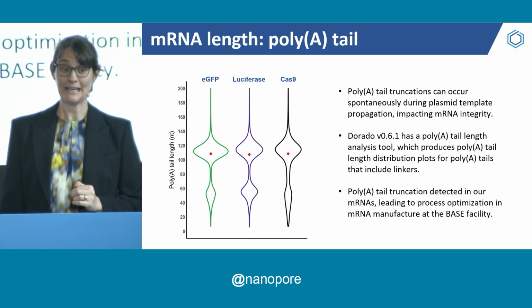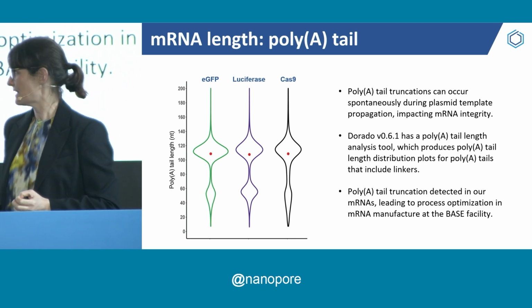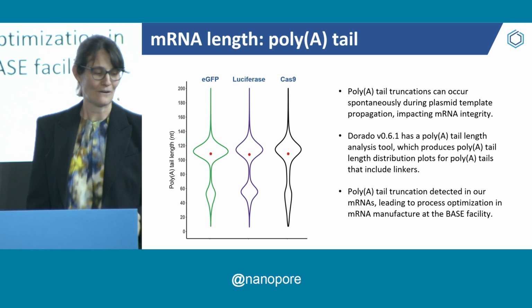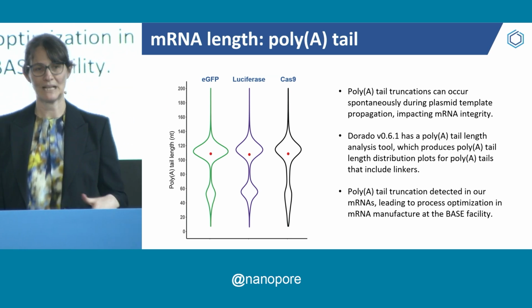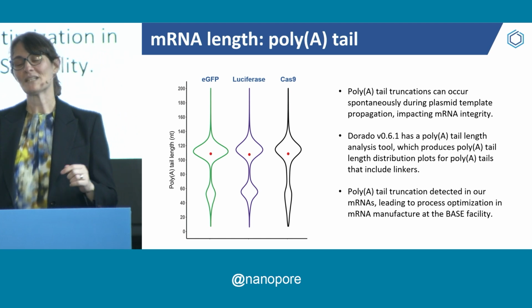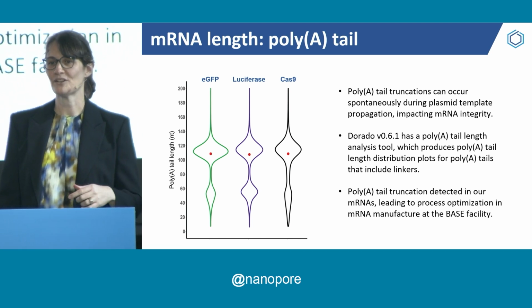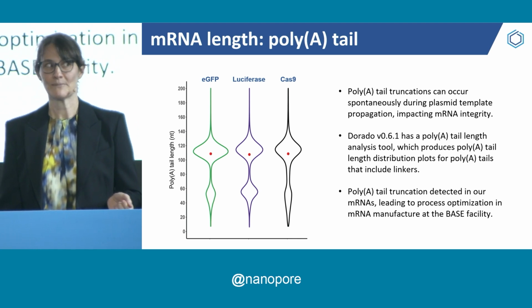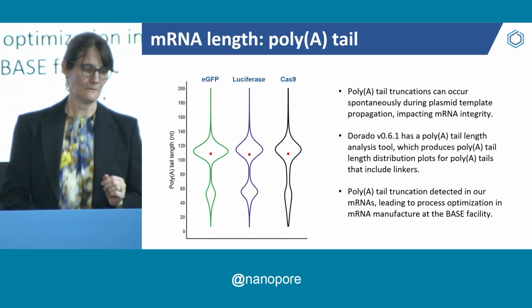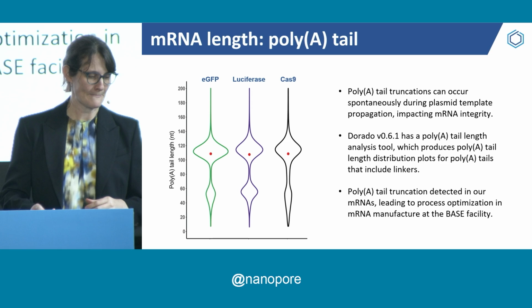However, you can see quite a few transcripts that had poly A tails that were around 60 nucleotides. We believe this is because of truncation of the poly A tail that happened during the plasmid propagation step. It's results like this that have led us to adopt a different type of template. We now use a DNA template that is amplified through PCR, and it's associated with a much more intact poly A tail, which is pretty cool. So this information has been really extremely useful for our own R&D.